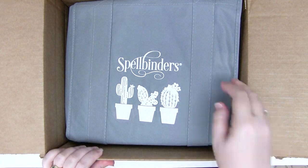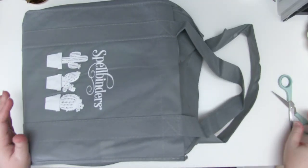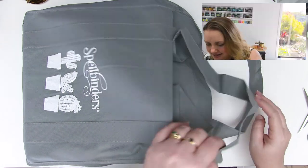Let's get stuck in and see what's in here. Well, that's cute. Ooh, it's a Spellbinders tote bag. Oh, yum yum. So it turns out that it's not so much what's in the box, but what's in the bag.